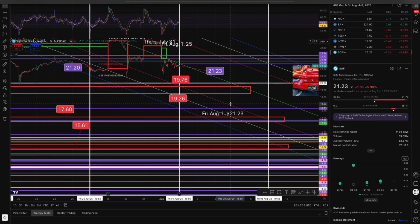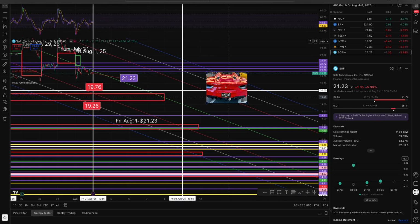And then I just recently went to a car show, and look at this license, SP500. It cracked me up. I loved it. Very nice car.